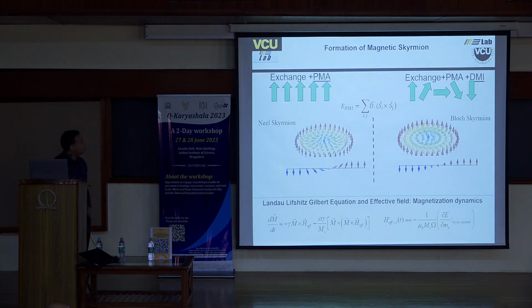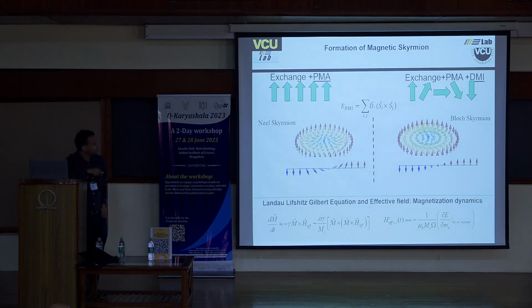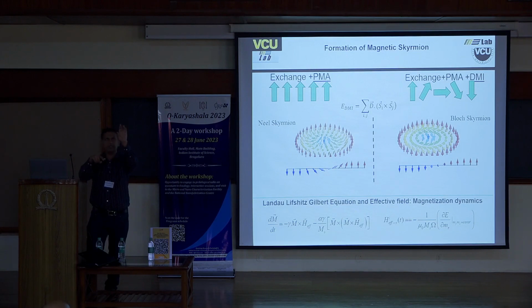Now we are going to look at one other term which is extremely interesting, and I told you exchange wants your spins to be all parallel to each other, correct? But there is another term called a Dzyaloshinskii-Moriya interaction that occurs because of a three-atom interaction. So there's an atom here, there's a heavy metal atom, for example here, sometimes topological insulator, and then there is another atom here. These two, mediated through this other atom, want to be perpendicular to each other, right?